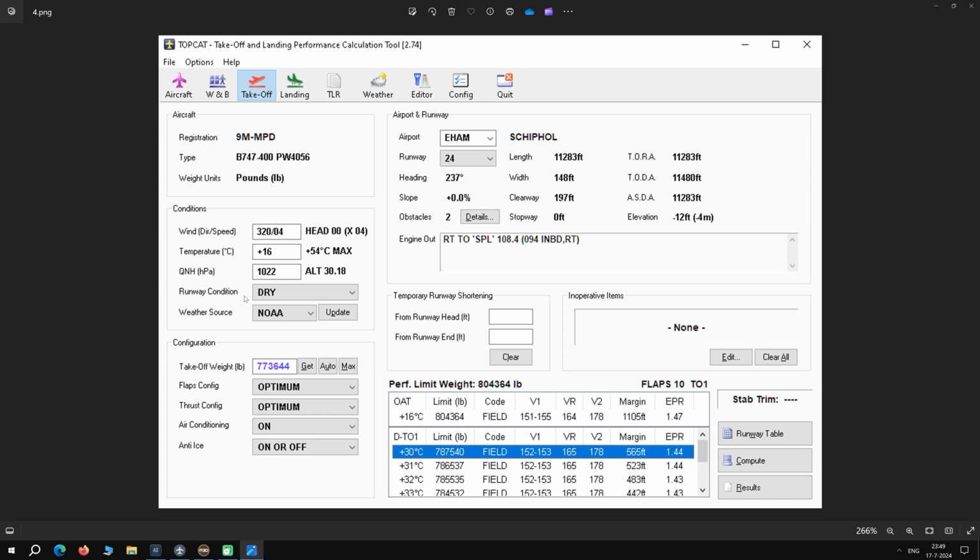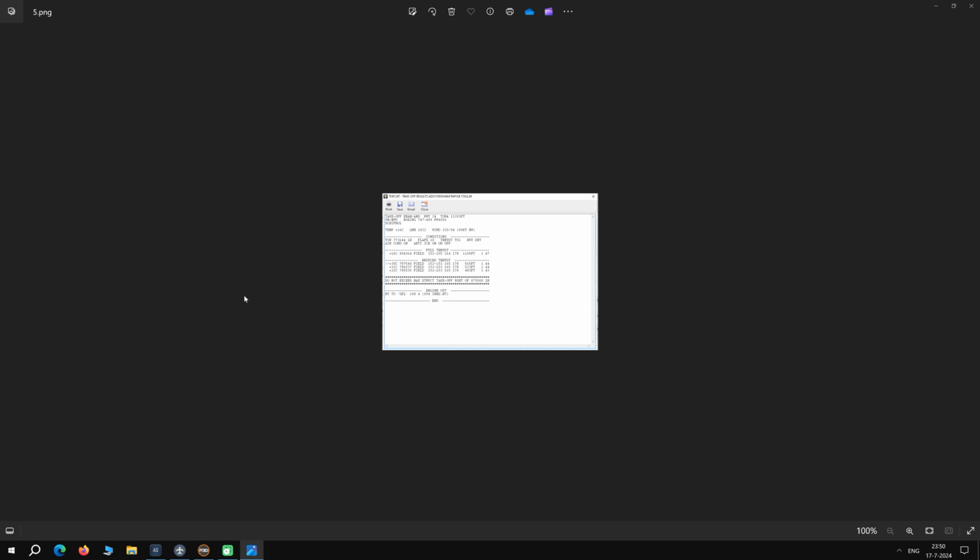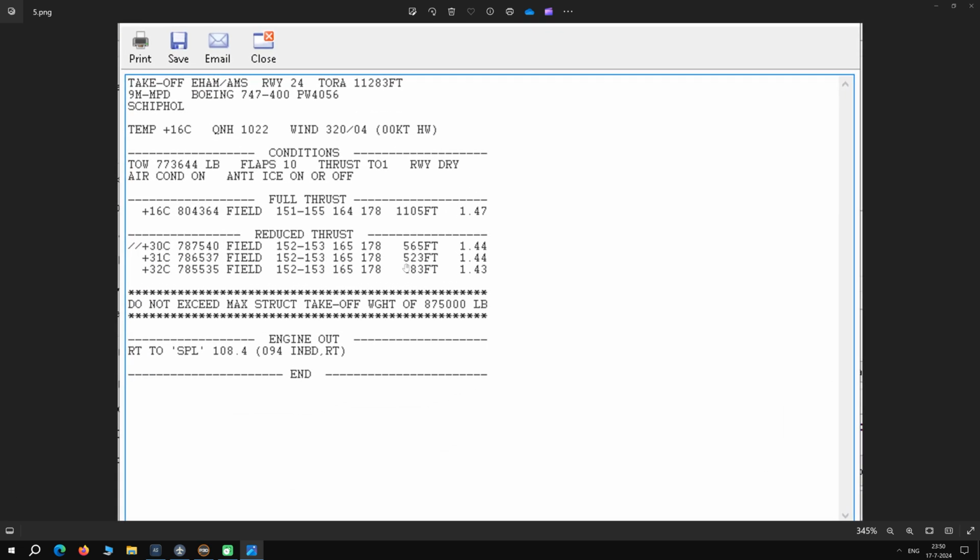So EHAM, runway 24, heading 237. Runway slope is 0, and that gives us a derated takeoff 1. It says here 2-1, flaps 10, with a temperature of 30. And then there's a margin of 165, more than 500 feet room to spare, and there is a V1 of 152, VR 165, and a V2 of 178. You can see here also, I can do 32 or 41, but I like a margin a little bit.